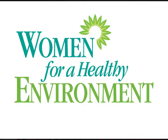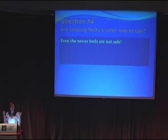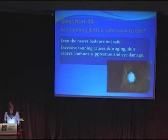So question 4: tanning bed's a safer way to tan. This has to be a resounding no. And the great thing is there are all these new accelerated beds that have these high pressure systems in there, so they can really deliver that tan for you in a much shorter amount of time. Well, tanning beds aren't safe.